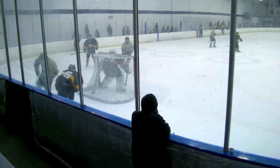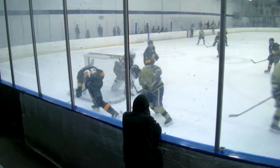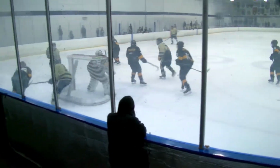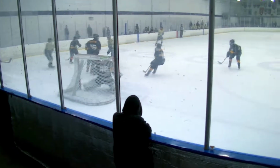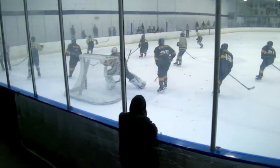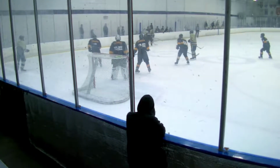He puts on the brakes, little spin move. He's under pressure by the GSE forwards, who come away with it. And back to Dimitri, though, and he sends it out towards Jimmy, and Tommy picks it up in the middle of the zone, but it comes back to GSE. They fire a shot wide and up to the point.